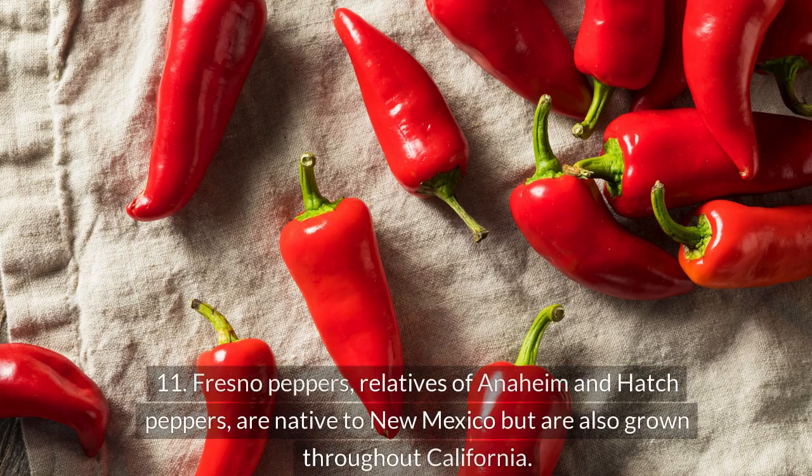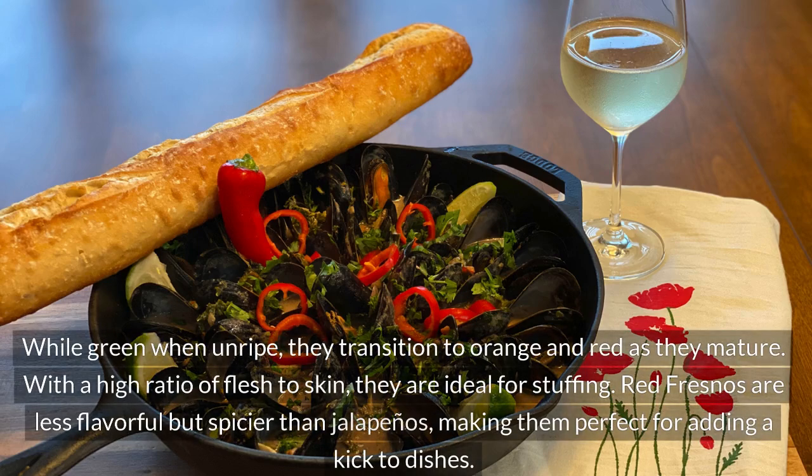11. Fresno peppers, relatives of Anaheim and Hatch peppers, are native to New Mexico but are also grown throughout California. While green when unripe, they transition to orange and red as they mature. With a high ratio of flesh to skin, they are ideal for stuffing. Red Fresnos are less flavorful but spicier than jalapenos, making them perfect for adding a kick to dishes.